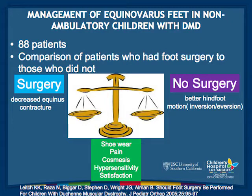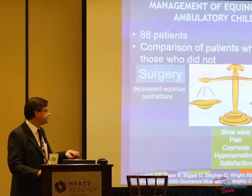So there were very little benefits to doing surgery in these kids, even though that had traditionally been advocated for all of them.